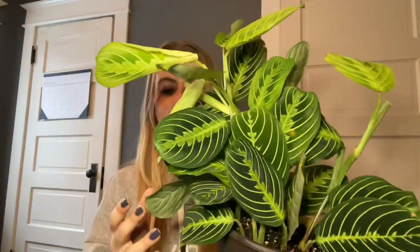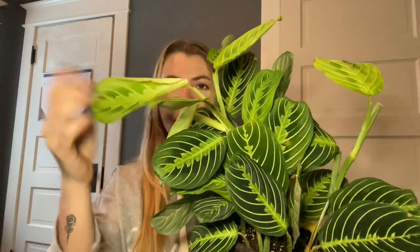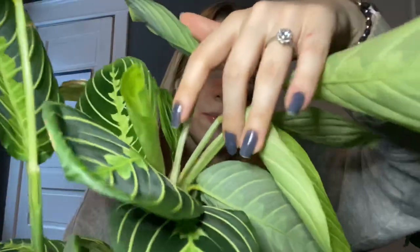And I live somewhere where it's pretty dry. I live in Minnesota, so my house is running the heating all the time, and this plant has not crisped up for me, and it has grown and grown, and right here it's putting out a new leaf. I just love this guy. You just have to remember to water it.